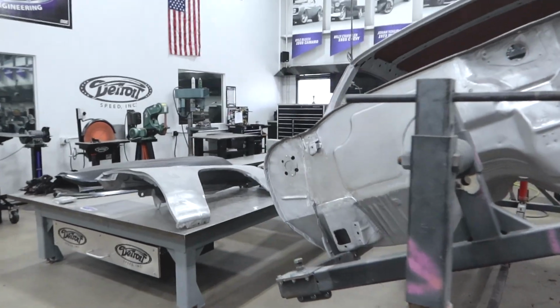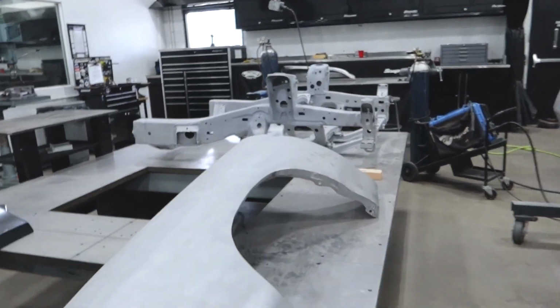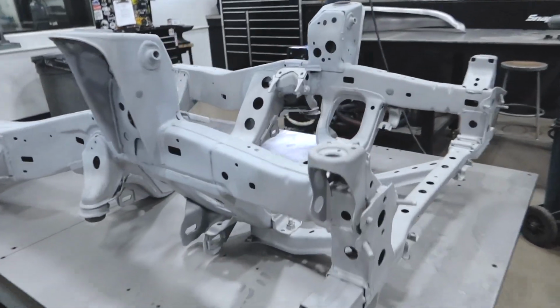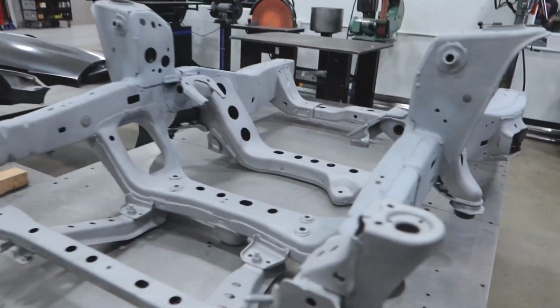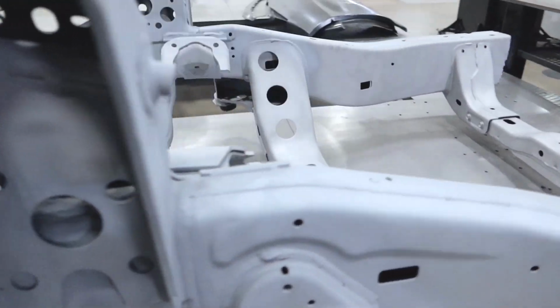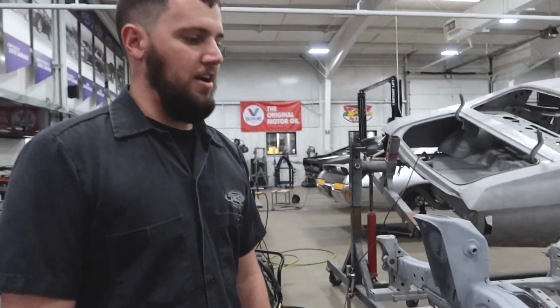There's one last thing I want to touch on before we head over. I know this is kind of your forte. What is this? Are we allowed to tell them? Yeah, we can tell them. Okay. It's a front clip out of a 05 to 15 Toyota Tacoma. So we're getting ready to start a K5 Blazer project.